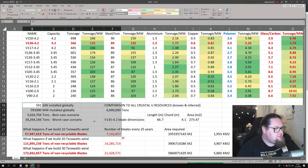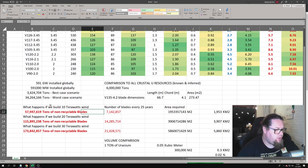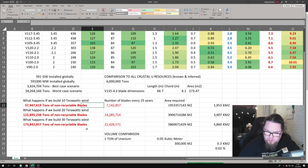Now, the interesting bit is, suppose we want to build 10 terawatts worth of these wind turbines. That means that we need to use 75 million tons of non-recyclable blades. And that's 7 million blades each 25 years that we have to get rid of somehow. If it's 20 terawatts, this is the Mark Z. Jacobson region, then we need 115 million tons. And if we built 30 terawatts, that would be 173 million tons based on these optimum figures.